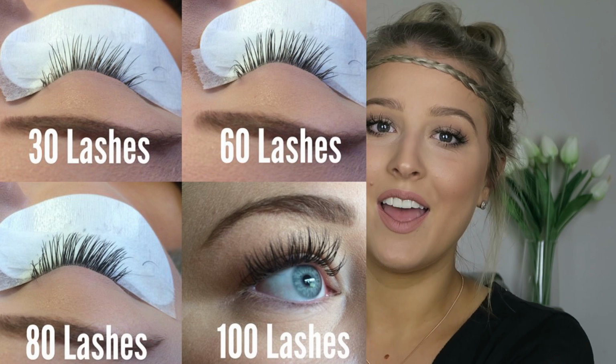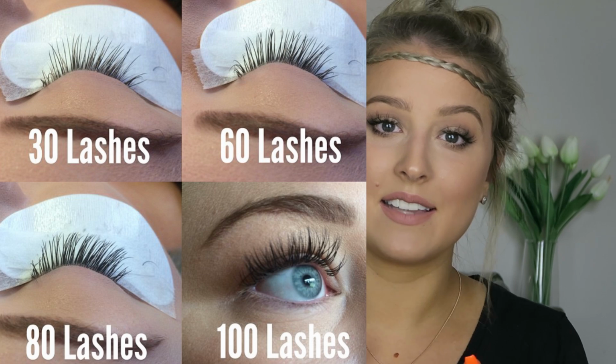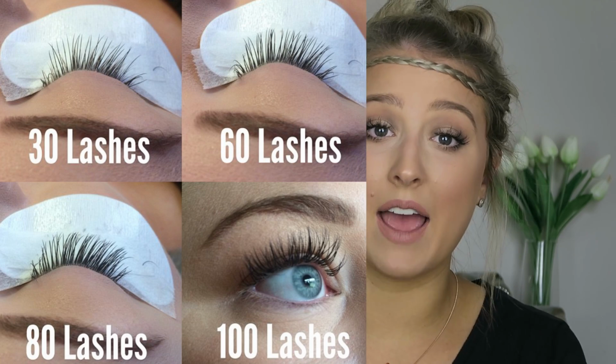What is the average price? As I said earlier, it's between $80 to $150-ish for a standard full to thick set. My eyelash extension prices are $89 for a natural set, which is approximately 60 lashes per eye. I'm going to put something here as well so you can see the different stages. We've got 80 lashes per eye, which is my normal set, and that is $99, and then a full glamour set, which is every single eyelash applied. Not everyone can have this because some people just don't have enough natural lashes, but this is approximately 120 lashes per eye, and this is just the fullest, thickest set. So you can see the difference here.